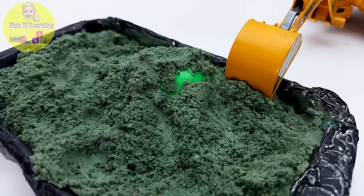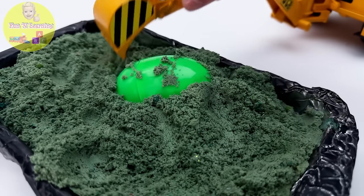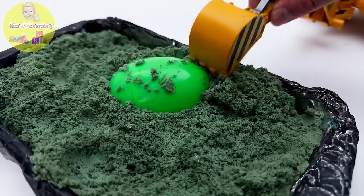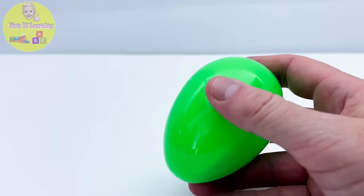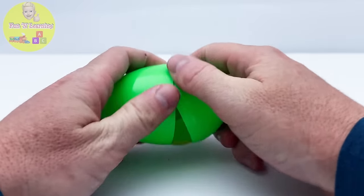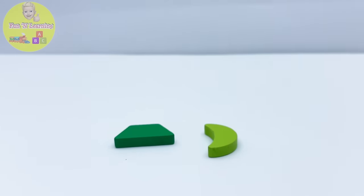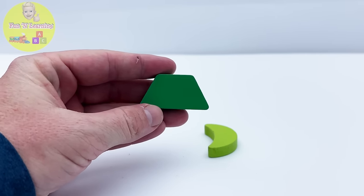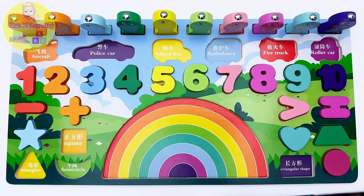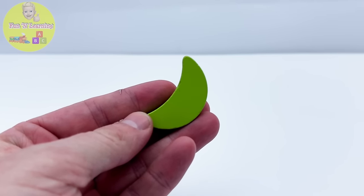My little eye spies something green. Let's dig it out. I wonder what's inside. We have a trapezoid and a semicircle. A trapezoid is a four-sided shape that has one pair of parallel sides. This is a semicircle. The semicircle is what happens when you cut a circle.